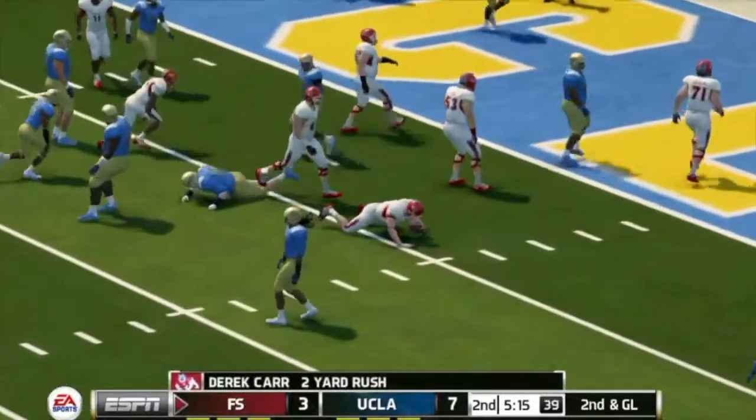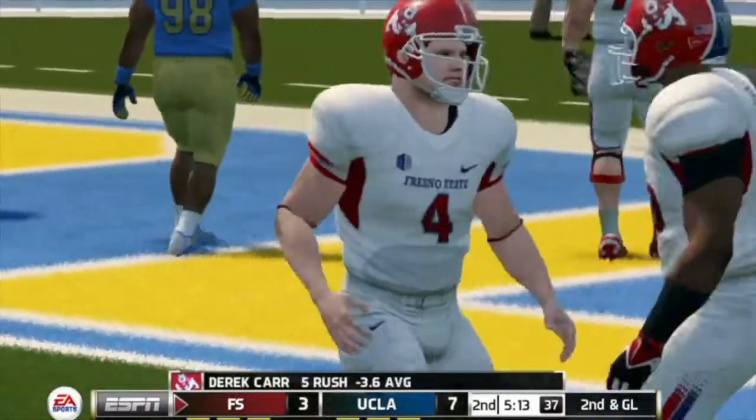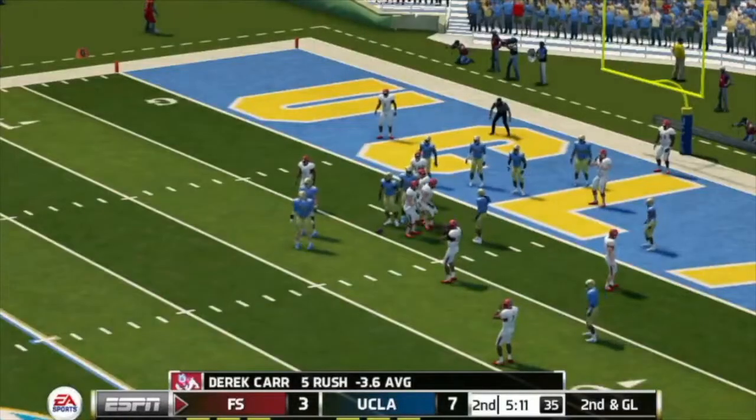Gets to about the 5-yard line. That's good for a gain of 1 yard. That brings up 2nd and goal.